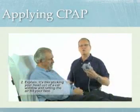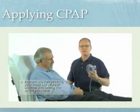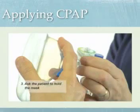So what I normally like to do is I like to ask the patient, can you go ahead and hold the mask for me? I like the patient to stay in control. They have some say of what's happening. Makes them feel like they're involved. So I let them kind of hold on to the mask.